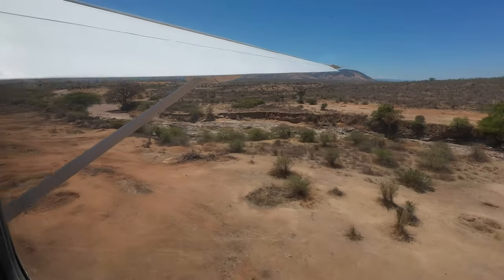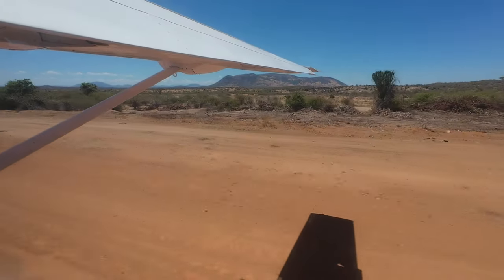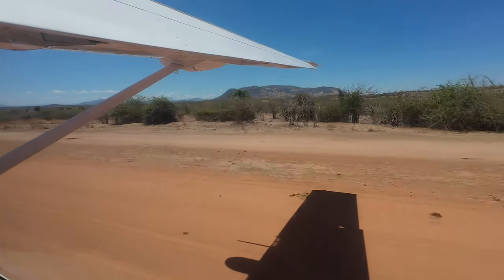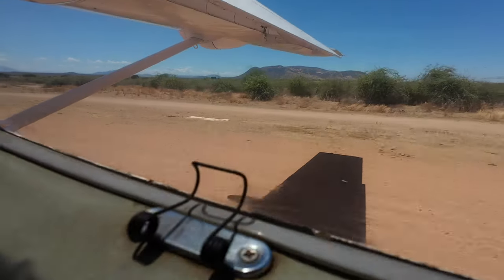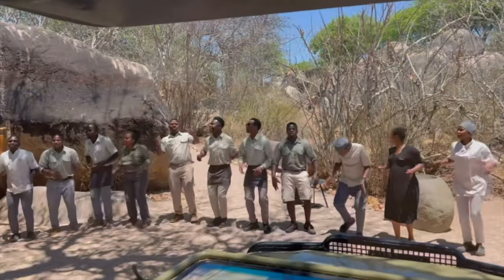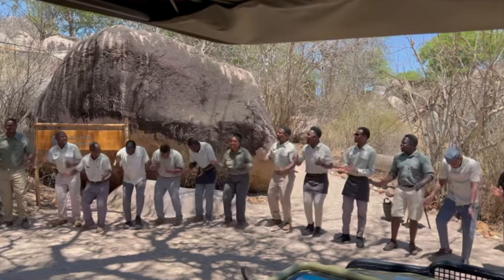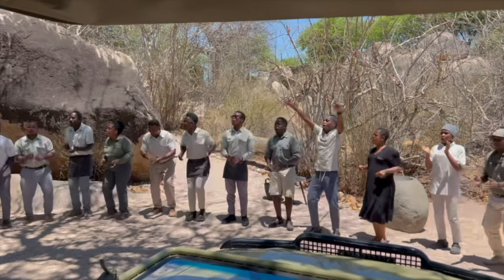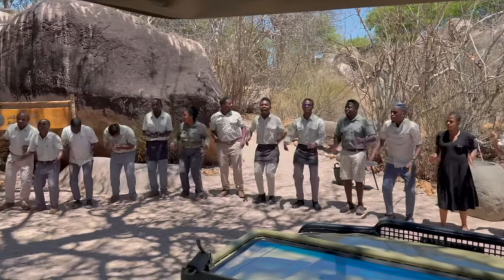Ruaha is a location that takes some effort to get to. I flew 6 hours from Kauai to LA, 10 hours LA to Amsterdam, 9 hours Amsterdam to Kili, and 1 hour from Kili to Dar. I overnighted at the Hyatt in Dar. Then it was back to the airport for a 2-hour bush plane flight to Msembe airstrip, Ruaha.